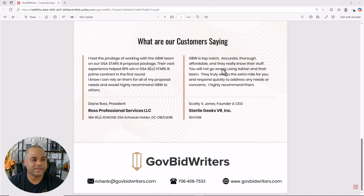And if we come back down to page 2, this is where their points of contact for easy reference can be made. And the typical email address, phone number, and website. And if we take a look at the email address here, we see that this isn't like a support at govbidwriters.com or a hello. This is actually going to go to a human, a person.